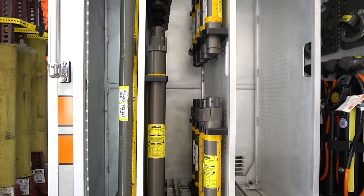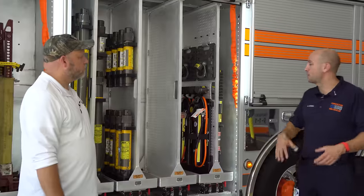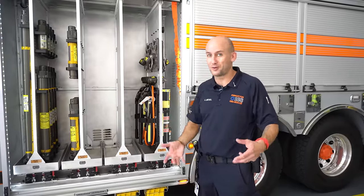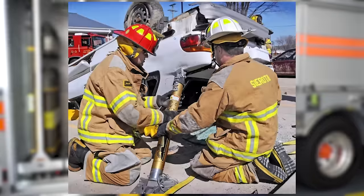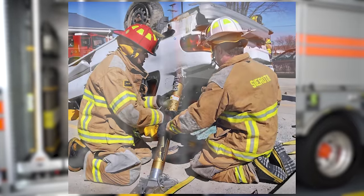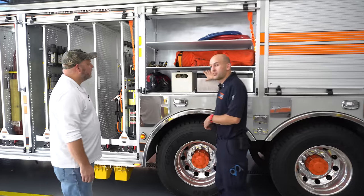Could you explain to our viewers what a strut actually does? Right, so these struts come in different sizes and different weight limits. If you have a car or any kind of vehicle that is on its side or tipped over or in a precarious position that's not on all four tires, or even if it is, we can use these to stabilize it in place so that when our crew are going in there trying to get somebody out, we're not worried about it rolling over on them or changing position. This is more stuff for the struts for the most part.